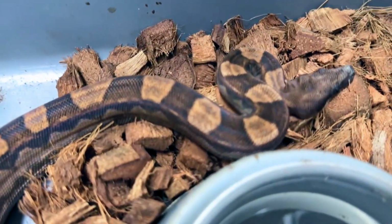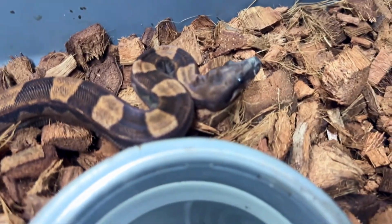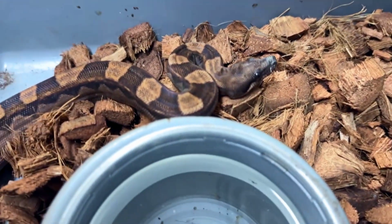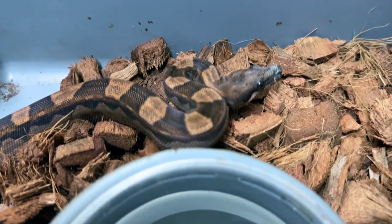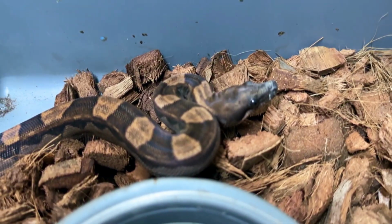The snake is also 100% het albino, so it's het red dragon. So we can produce motley red dragons with this little boy down the road. This is a 2022, so he still has another year or so to go. But he's put on some good size, and he's really nice. I'd love to see the motley gene in that red dragon project. So this is our little boy. We're growing him up.